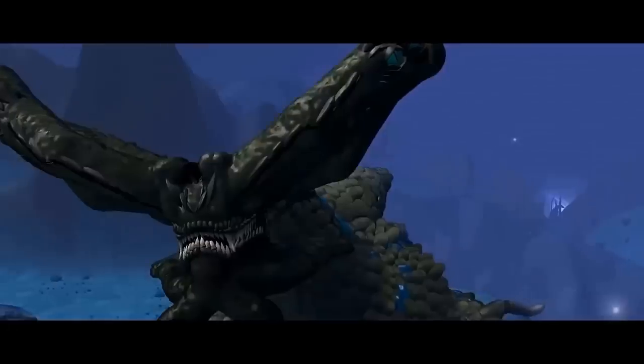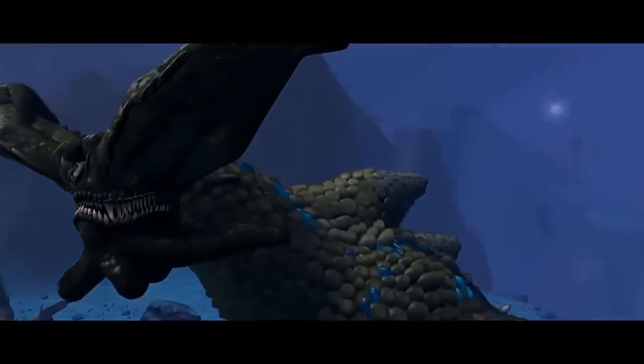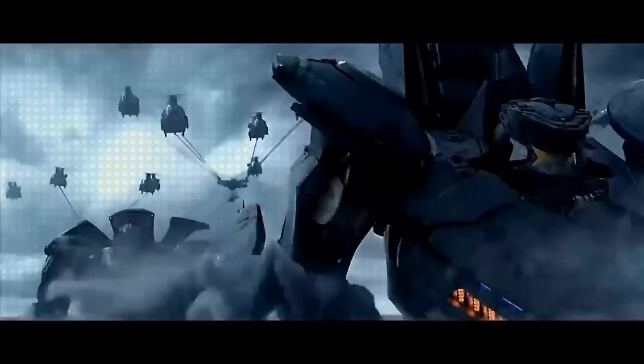Slattern, besides being the largest and strongest, is also presumably the most cunning kaiju in Pacific Rim, having been designed that way by its creator to combat the returned Gipsy Danger.